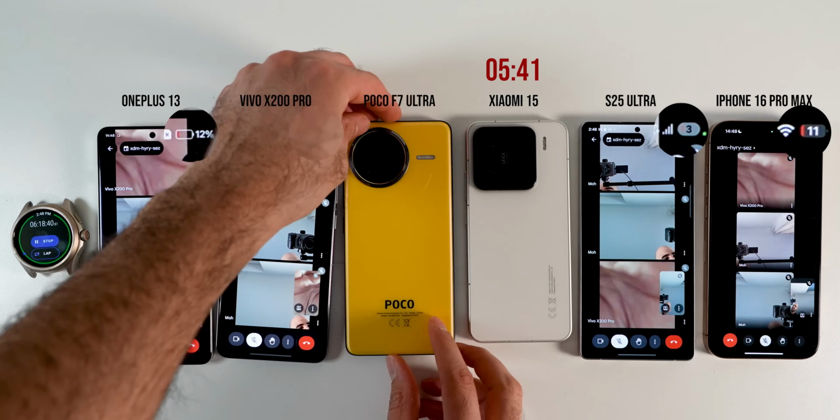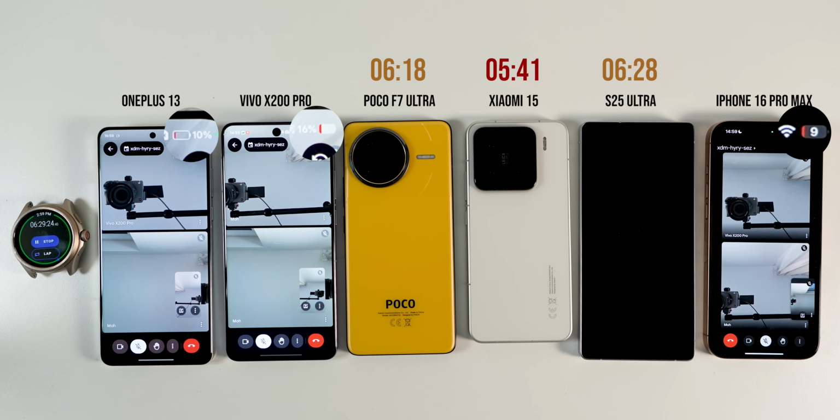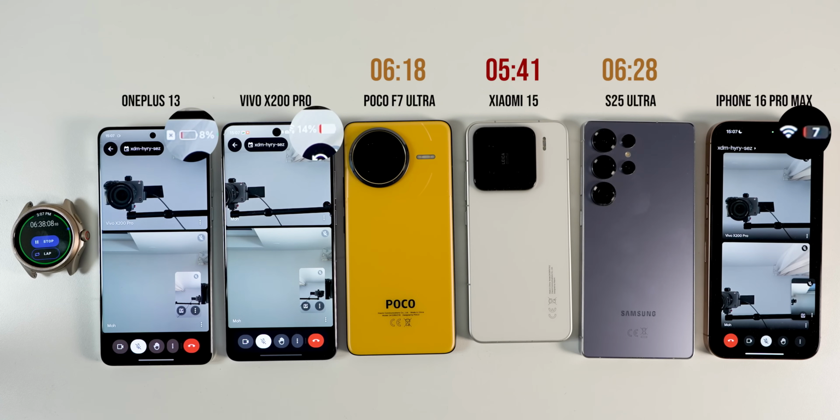Finally, after 6 hours and 18 minutes of screen on time, Poco was the second phone to leave the chat. It is a bit of a shame that we don't get the same 6000 mAh battery on the Poco that we get on the Chinese version, the K80 Pro. Galaxy is also not feeling well, and usually Samsung phones just empty themselves on the last 5% pretty quickly. And 10 minutes after Poco, at 6 hours and 28 minutes, Galaxy also left the chat. I really hope next year Galaxy uses this new battery technology and increases the capacity.